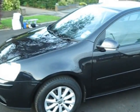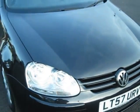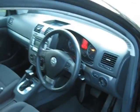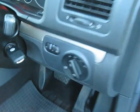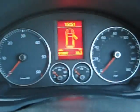Okay, let's come around the driver's side as we have a look at this gorgeous Golf again, and you can see it really does look great. Beautiful car, and very, very popular. They're great to drive. This one drives beautifully. We can see down here we've got our electric windows and mirrors control. This is where you control your lights, and it's got a very funky dash. I like to call it an Audi style dash.